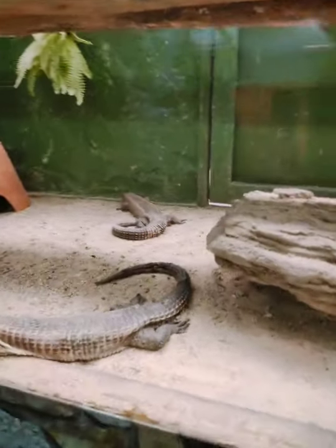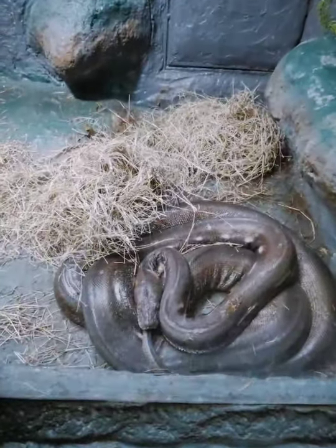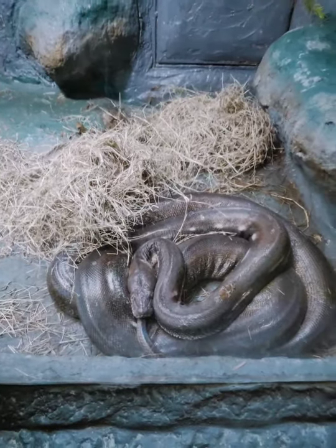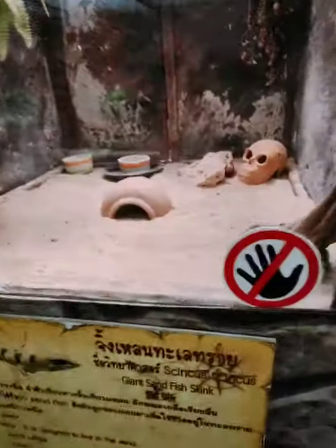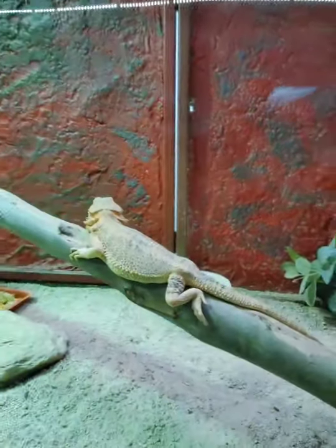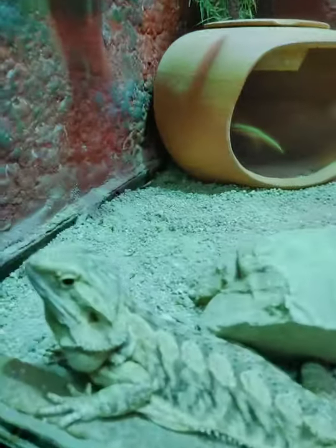This is Sudan plated lizard. Well, that one, the other side. And this is titanium python. This is blue. What is this? This is no sign. Okay. What about this? Nothing. Oh, look at that. Who's waking up? Bearded dragon. Oh, hello.